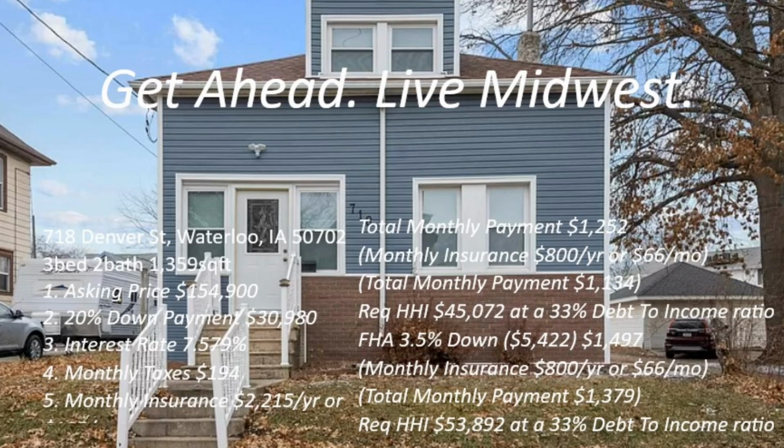$154,900, a 20% down payment of $30,980, an interest rate of 7.579%, monthly taxes of $194, monthly insurance of $185 a month. You get a total monthly payment of $1,252 a month, meaning that you need a required household income of $45,072 at a 33% income ratio.